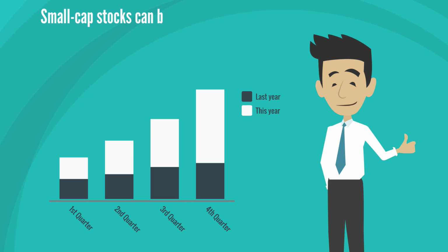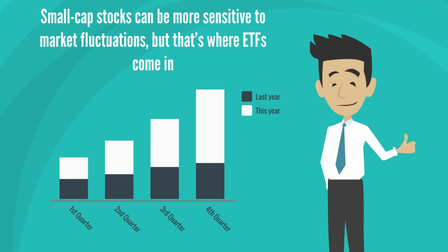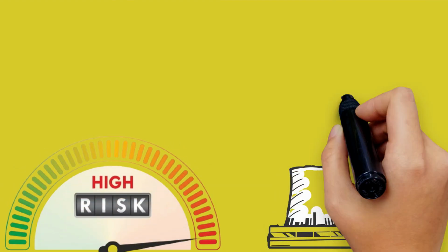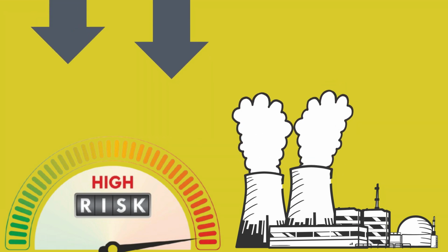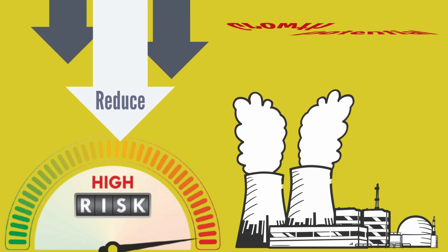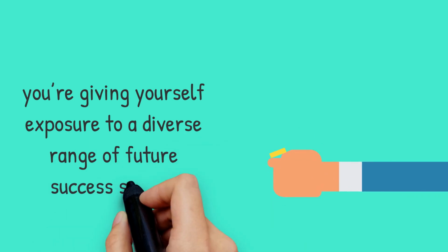Small-cap stocks can be more sensitive to market fluctuations, but that's where ETFs come in. By investing in a small-cap ETF, you're spreading your risk across hundreds or even thousands of smaller companies, which helps to reduce individual stock risk while still capturing the sector's growth potential. Instead of betting on 1 or 2 companies to hit it big, you're giving yourself exposure to a diverse range of future success stories. And the timing couldn't be better.